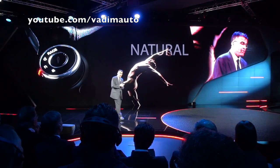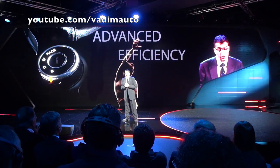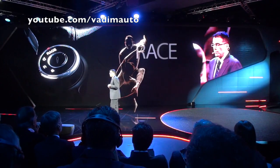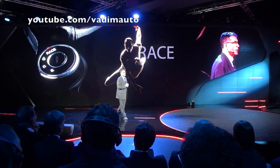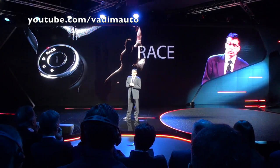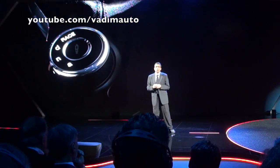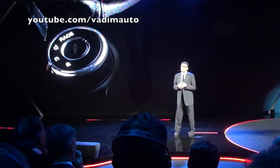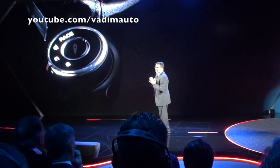It can be dynamic for high adrenaline driving. It can be natural for simple, real, everyday emotions. It can be advanced efficiency mode. First time we present this on an Alfa Romeo, it's an energy-saving mode. And obviously for high performance, there's the race mode one can choose. And whatever mode is chosen, the result is always harmonic and driving pleasure is guaranteed.